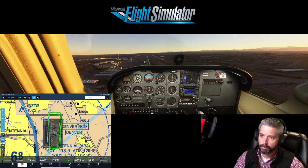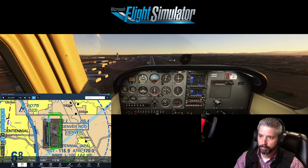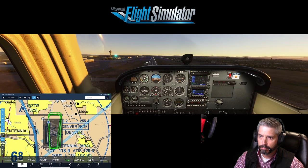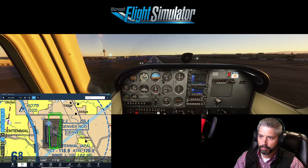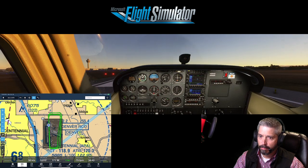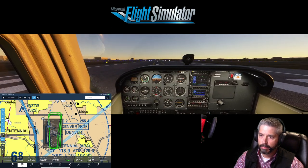390 Delta Alpha, the squawk is 2360, and anytime you're departing via a SID, and the departure frequency is omitted from the clearance, that usually means it is provided on the chart. If you need it, though, it's 124.9. 124.9, and I hadn't looked at the chart yet for 390 Delta Alpha. No worries. I expect runway 12 for departure. Yep. We'll expect 12, 390 Delta Alpha.